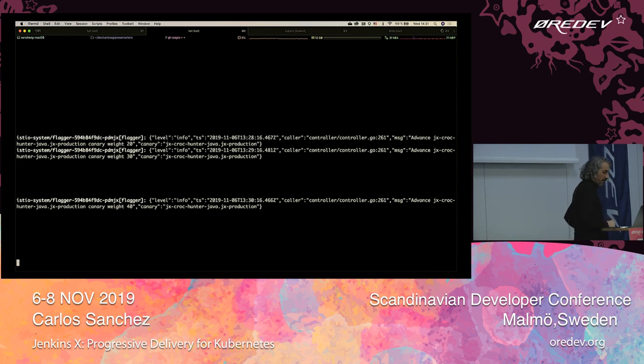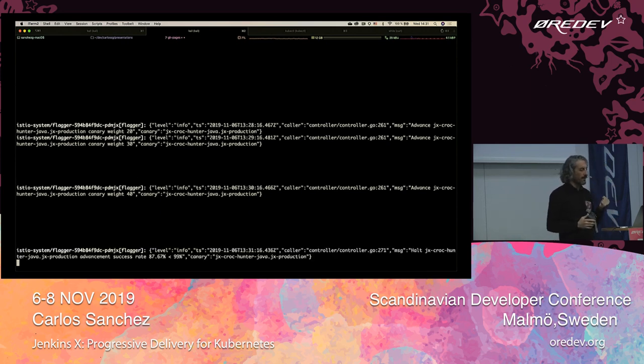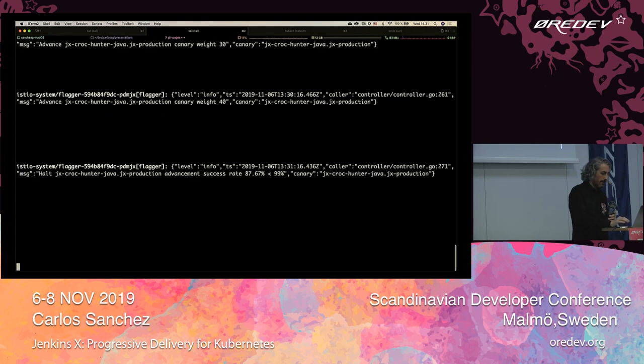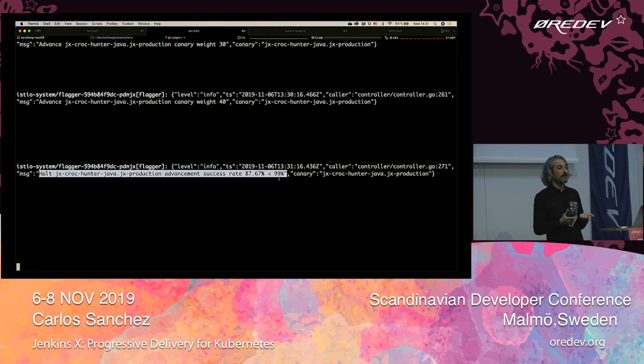So eventually, it checks every minute. I think I have configured it for 3 failures. So if you get 3 failures, then it's going to roll it back. You can see it here: halt Croc Hunter advancement, success rate is 87%, which is lower than the target I set, 99%. So what it's doing first is halting the advancement, it's halting the canary deployments. It's just keeping it at 40%. So 3 times, I have set it 3 times failure, and then it's going to roll it back.